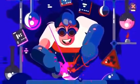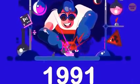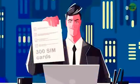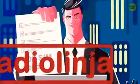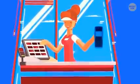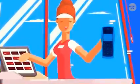The first SIM card in the world was developed in 1991 by the German company Giesecke & Devrient. They sold 300 SIM cards to Radiolinja, a Finnish wireless network operator. In 1992, they sold the first GSM mobile phone with a SIM card. It was a Nokia 1101.